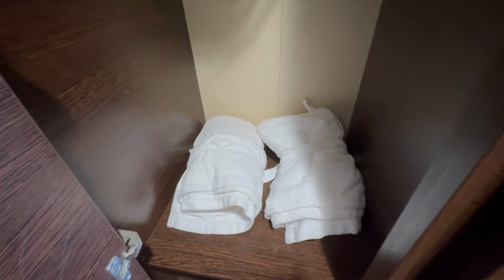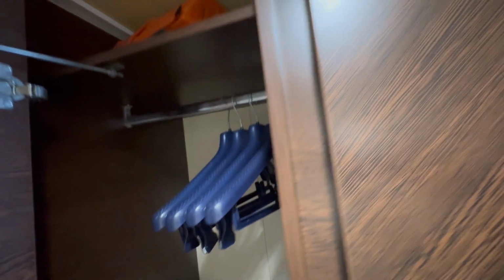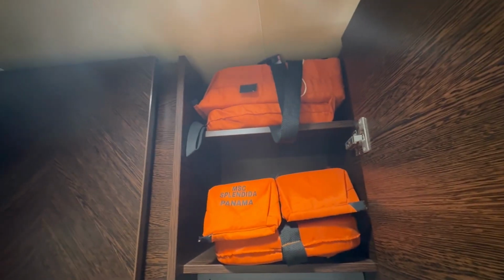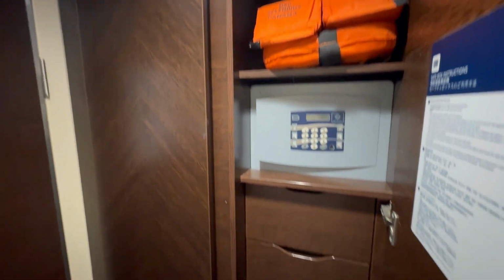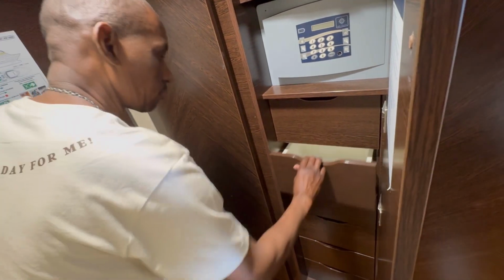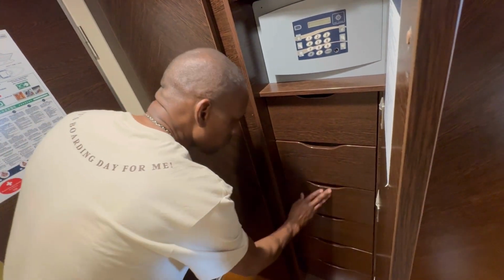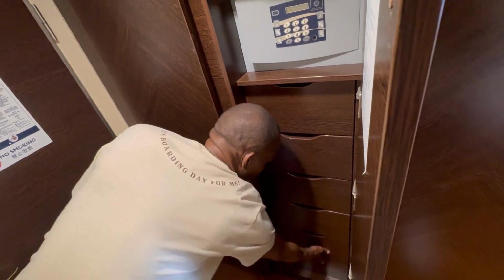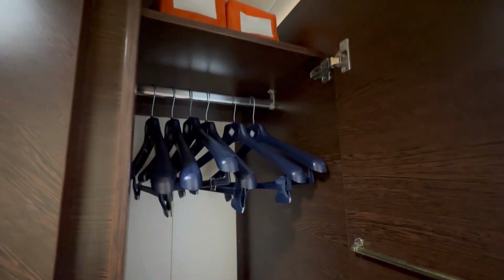Okay, here is one closet. With hangers, we have robes because we are Aurea guests this cruise. And there are shelves at the bottom. Here's the second closet with life vests, a safe, and drawers. Very spacious. I really still think, as much as these rooms might be older cruise ship rooms, they are very spacious. And more hangers, see?